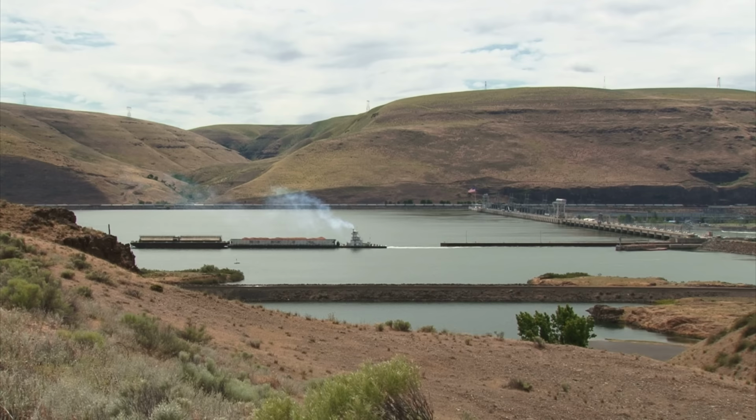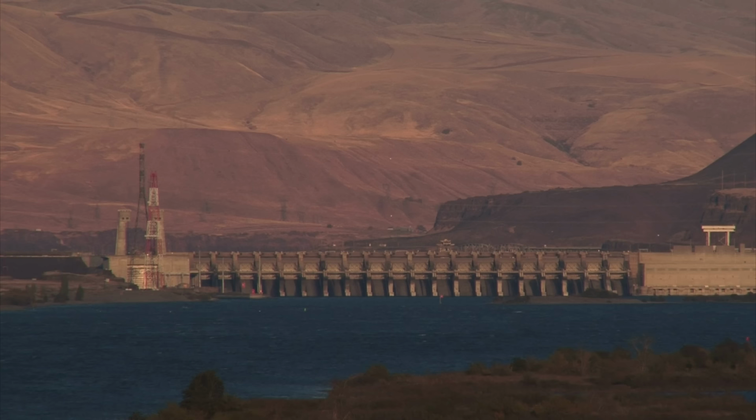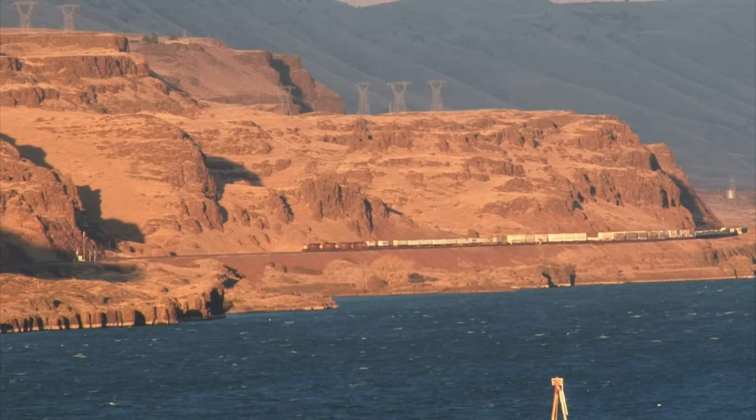The John Day Dam glows in the setting sun as a cold November breeze sweeps through the gorge. This time of year, shadows grow long on the Oregon side of the river, while Washington basks in the cool late afternoon sunshine. A BNSF Z train rolls through Hewett and on to Maryhill.